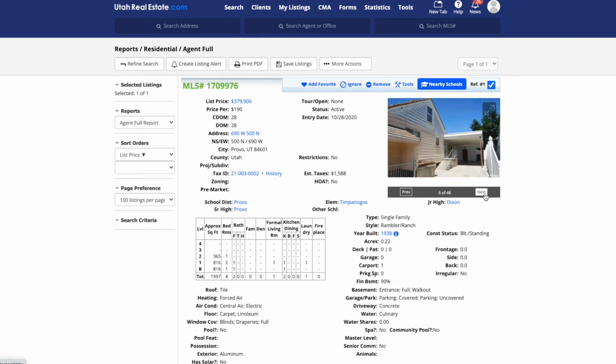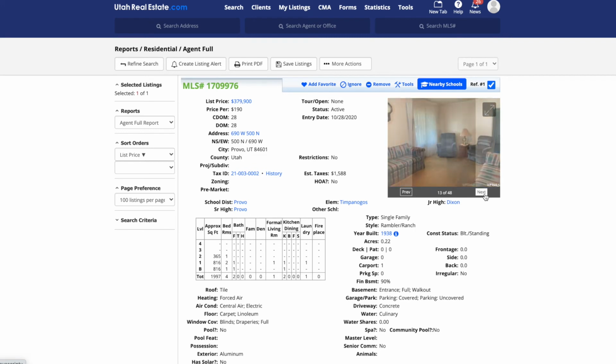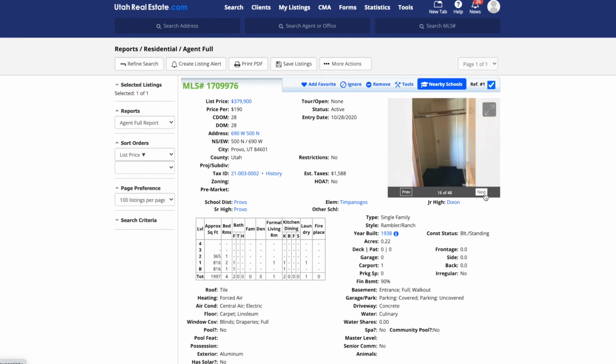You can look through a few of these pictures. I mean, it's a nice lot, nice piece of land, and that's what you're going to see a lot of times. Nice piece of land. The house is just very run-of-the-mill, especially when it's the original stuff and not updated.